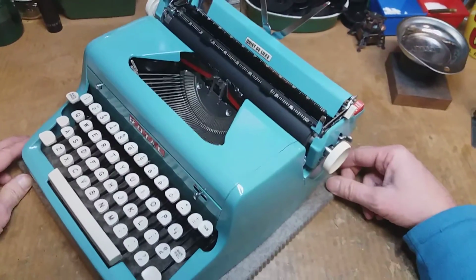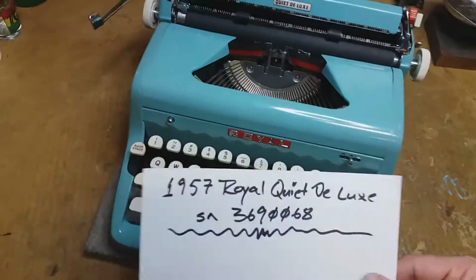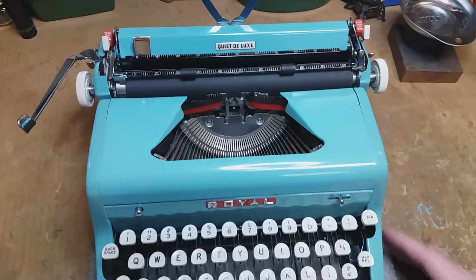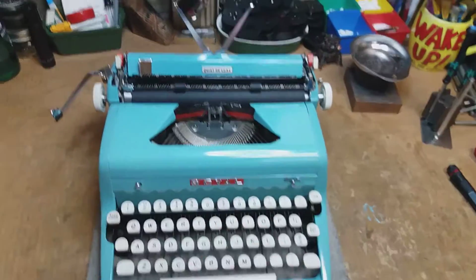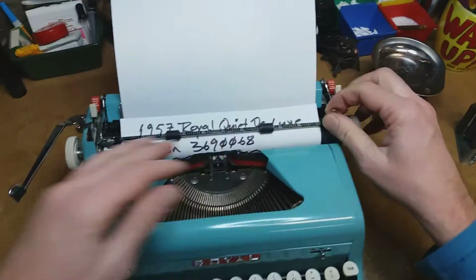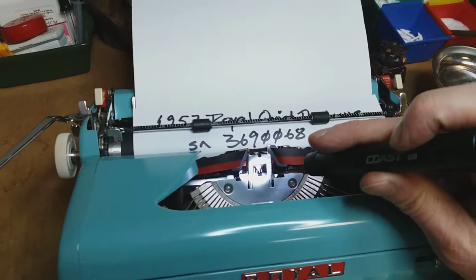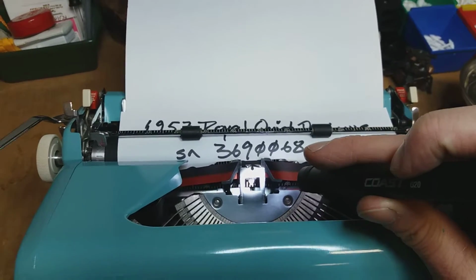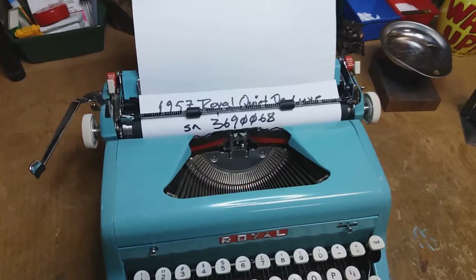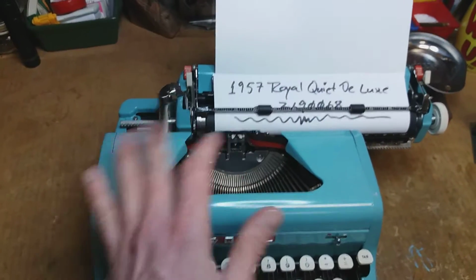And the proof is in the pudding, right? So, without further ado, we'll do a little type test for it. 1957 Royal Quiet Deluxe, serial number 3690068 in stunning teal. This particular machine types 12 characters to the inch, which you can, if you're looking really closely and you got a flashlight, right above that little triangle in there, it'll tell you how many characters to the inch these things type. But it's hard to spot. It's actually easier to spot if you got the machine torn down, which is when I noticed it.